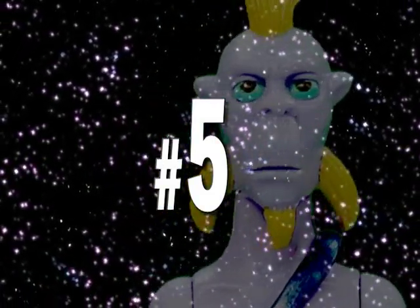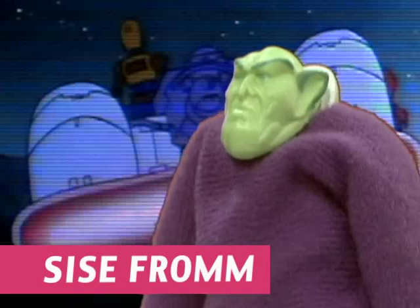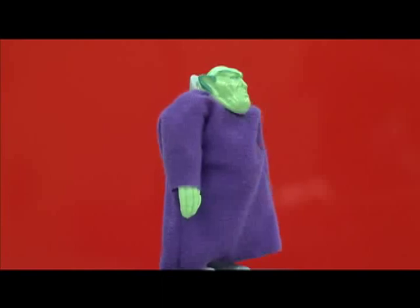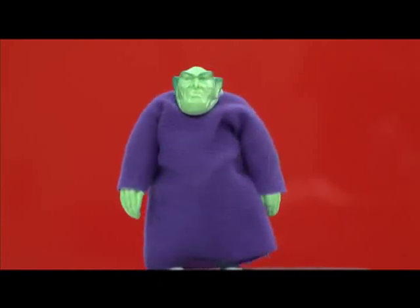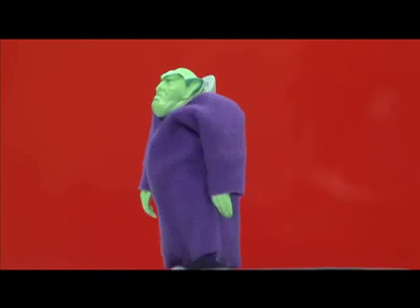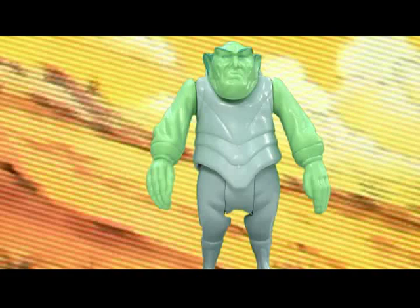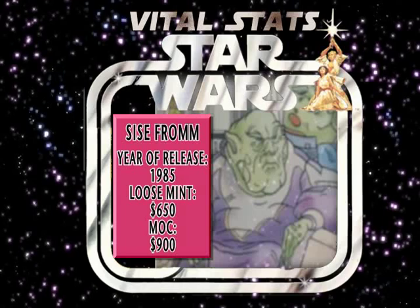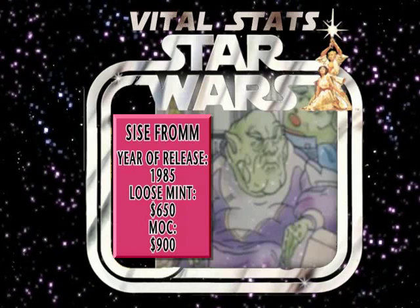Number 5. Sise Fromm is the inverse of Kiyam. His face is greatly detailed and character accurate, but his body is as drab as could be. Again, there wasn't too much Kenner could do with the original character design, but even Sise Fromm deserved better than a monochrome purple muumuu. You could take off his bland cloak, but you may just find some lazily unpainted arms. His shirt is kinda cool though. Loose Mint Sise Fromm will net a hefty $650, with carded mint examples going for $900.